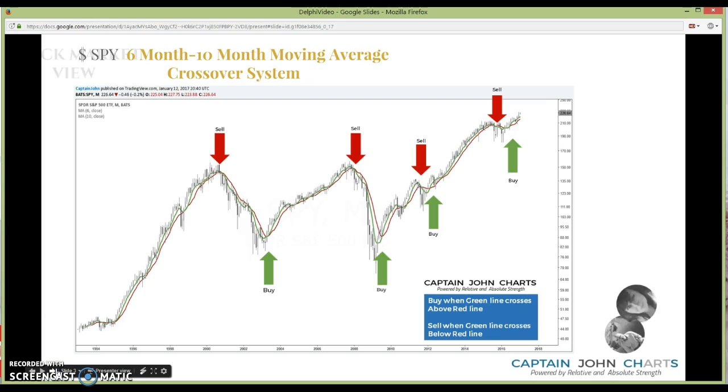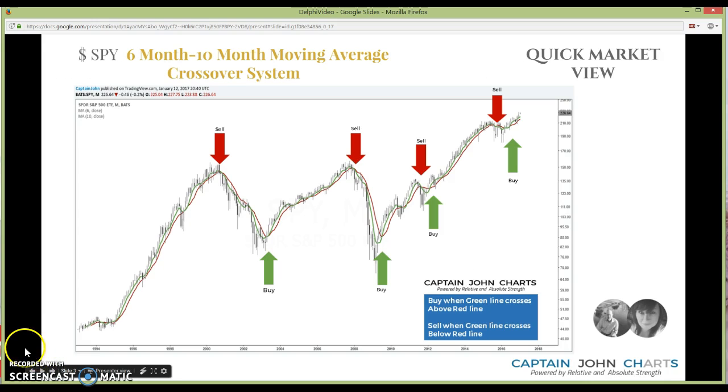So let's move on. This is not the inclusive system, but one of our favorite systems is a 6-month, 10-month moving average crossover. The reason we like this is it's longer term, so those of you that have more slow-moving money can get an idea. First of all, if you don't know about moving averages, the green line is the 6-month moving average. The red line is the 10-month moving average. Basically, that's the average price over six months plotted along here, and this is the 10-month price moving average. Back around 1995 or so, the green line crossed above the red line.